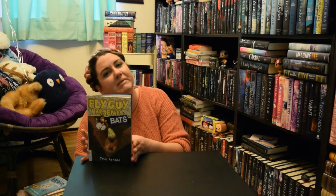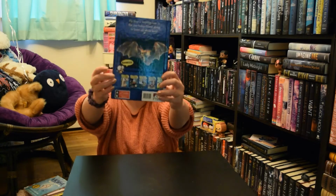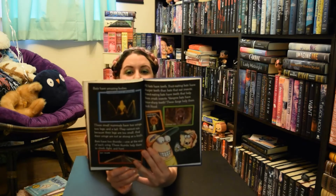It's also super fun to read nonfiction. What is nonfiction? So nonfiction means it's a book with real life facts. So it's not a make-believe story, though sometimes it might incorporate make-believe stories to make the nonfiction facts funner. So this one is Fly Guy Presents Bats. So if you want to learn more about bats or any other animals, Fly Guy has a bunch of different books on different topics. But this one is a nonfiction book where you can learn about bats.